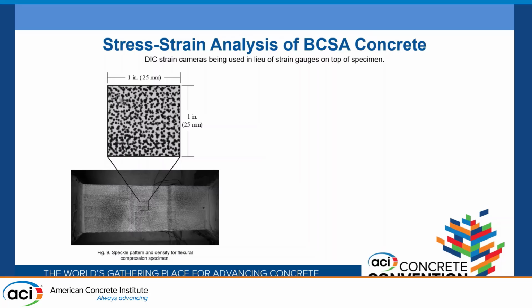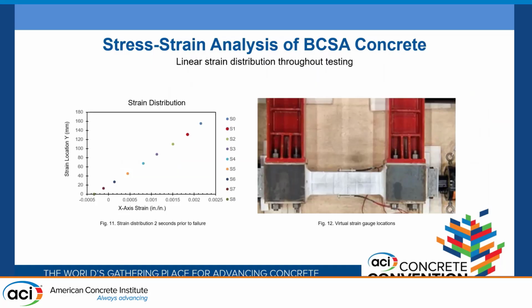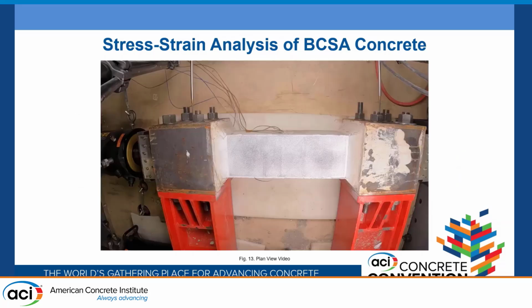We paint a speckle pattern. This is for digital image correlation, and we are able to measure the strains during the test and after the test, and we can see that we have a distribution of strains along the section from the top. If we were to map out those virtual strain gauges, we can see that the correlation of strains is linear, which proves in this case that plane sections remain plane. And here's a quick video of the test.